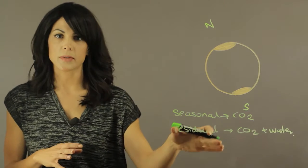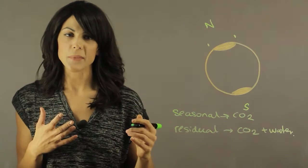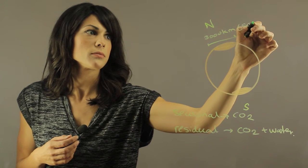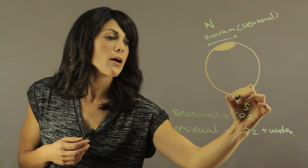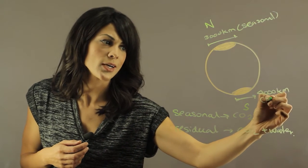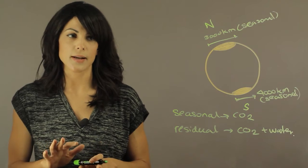Okay, so let's talk first about the seasonal ones. So in the north we have these big caps in the winter, and they're about 3,000 kilometers. So these are seasonal. Now in the south, they're even larger. They're about 4,000 kilometers. These are also the seasonal ones. So only in the winter do we get these, and they're made entirely out of carbon dioxide ice.